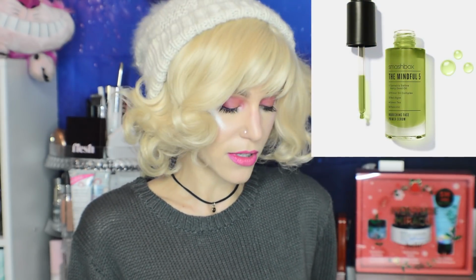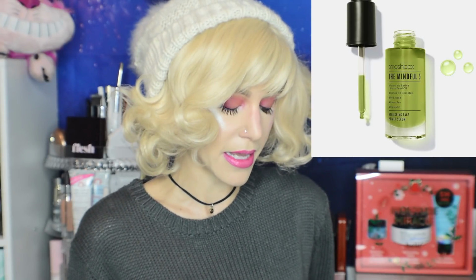I have a couple of kind of disappointing collections to talk about. Again, I haven't tried these yet to verify how they actually work. But let's go ahead and talk about these. Both of these are going to be from brands that usually do makeup. We have the Smashbox Mindful 5 collection. This is pretty small. It looks like it's just a primer serum and a lip oil.